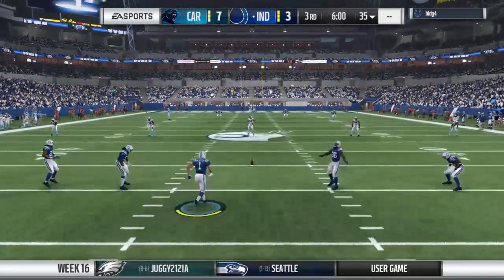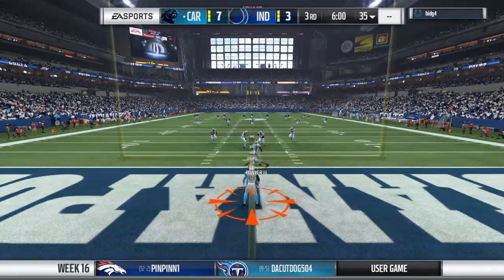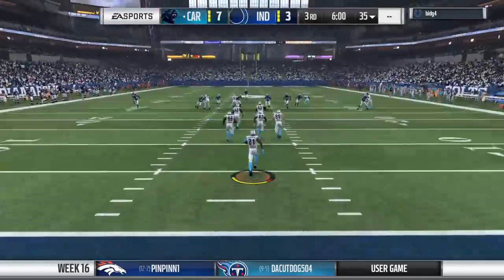Both teams appear ready for the fight ahead, and we resume action here in quarter number 3. That'll be taken in the end zone.